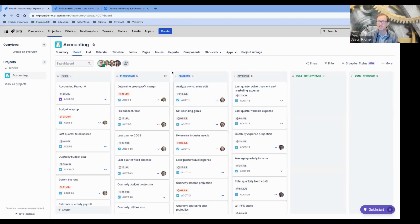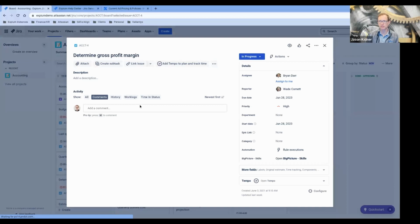So you can always see what status or what state a given work item is in on the board. And you can always click on any of these cards, which will pull up a view/edit screen, and you can adjust all these fields. You can even adjust the workflow status and get to other operations that are available within Jira.